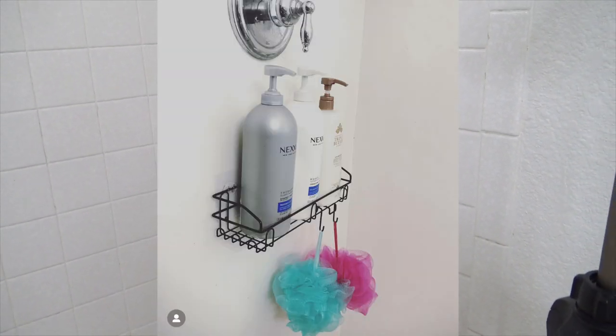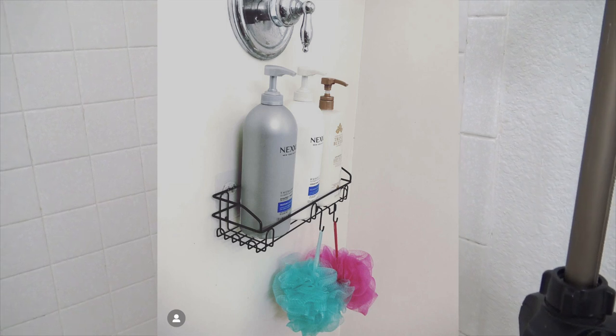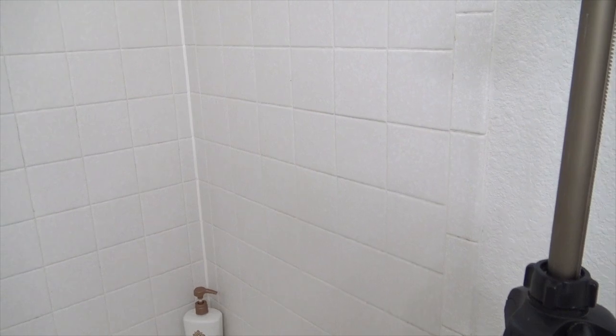When I was in Arizona, I had these wire shelves in my shower that a company sent to me and they worked really well. So I'm honestly thinking about going and buying some of those and putting them here because they do hold up really well and I can customize the height for Ileana and Mikey.